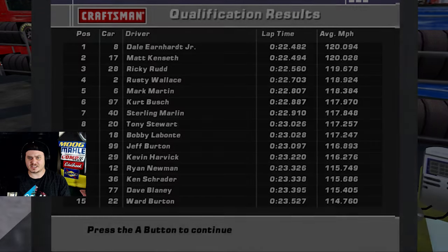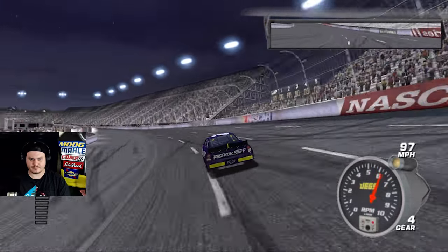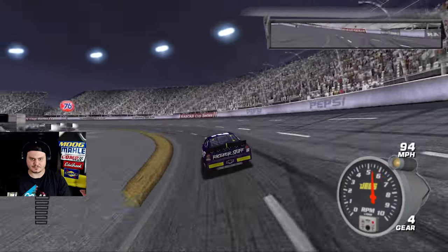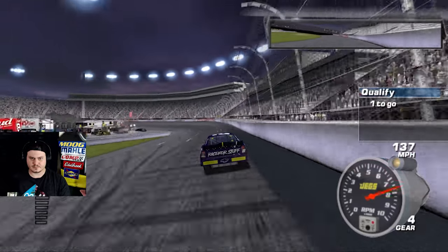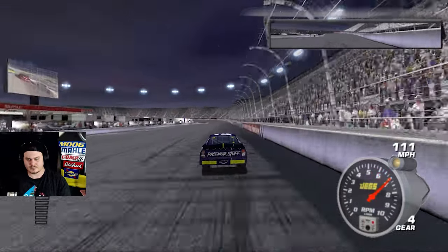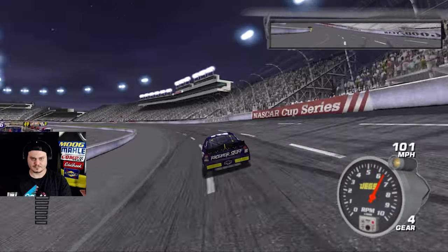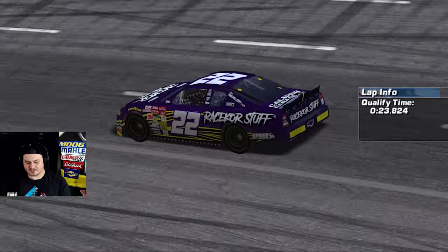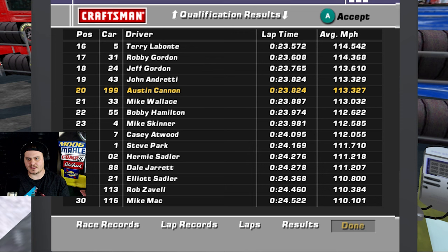22.4. My goodness. Go, go, go, go, go! Ah, we caught the wall already. Fantastic. This does not seem like a very good lap so far. 23.8. Wasn't the worst, wasn't the prettiest. So we're 20th. Starting on the outside.